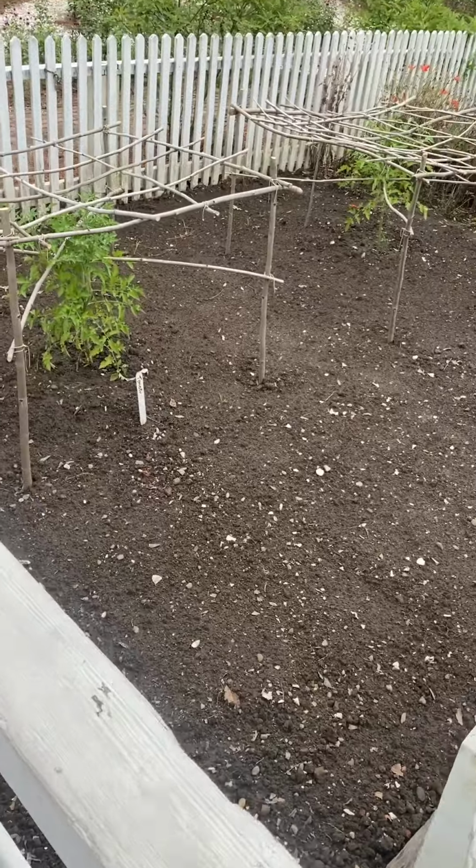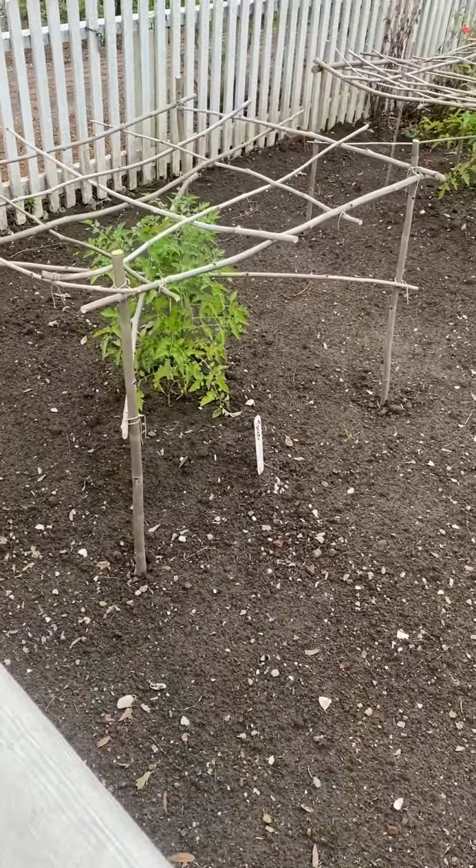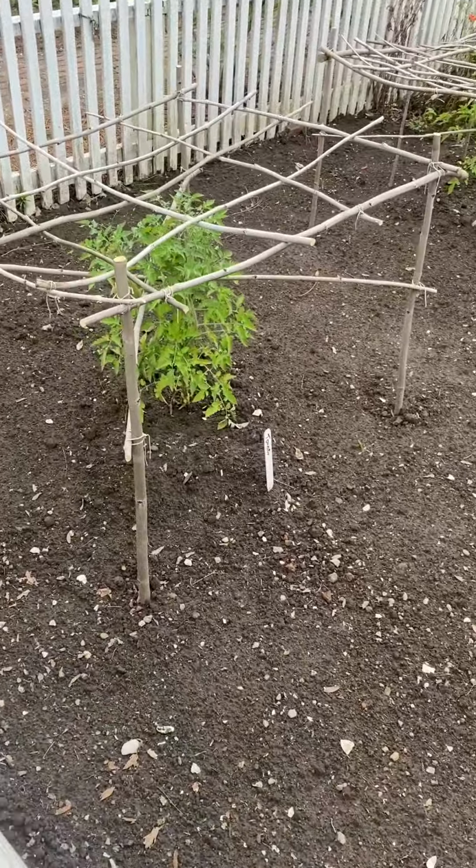Let's see what else we can get into here. This is a tomato trellis. Pretty cool. We could do that.